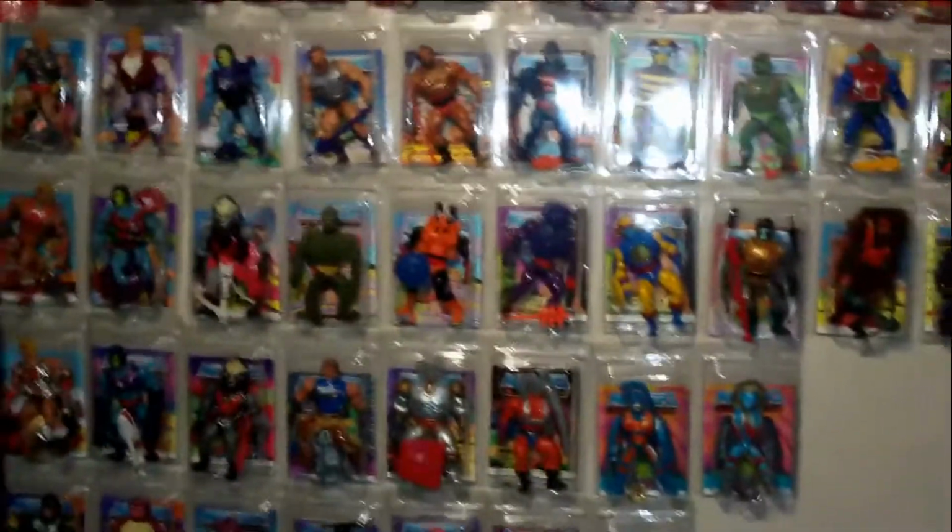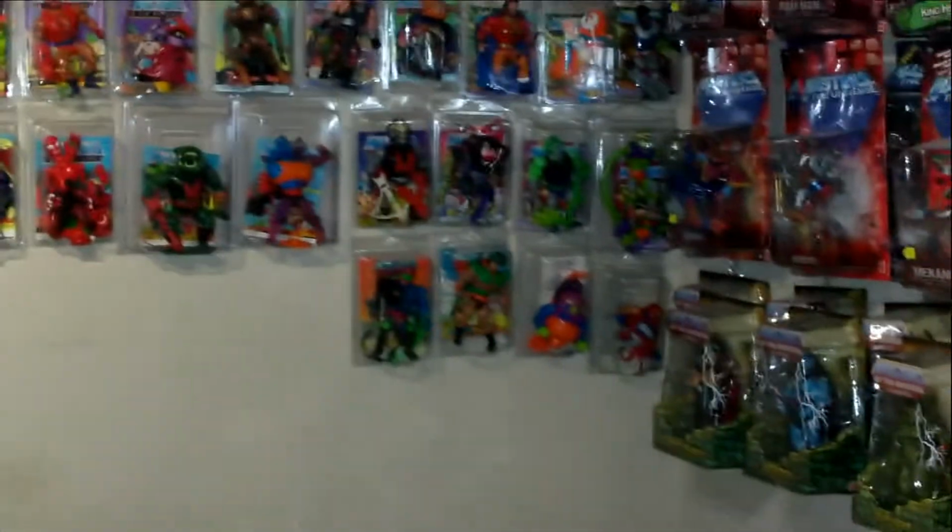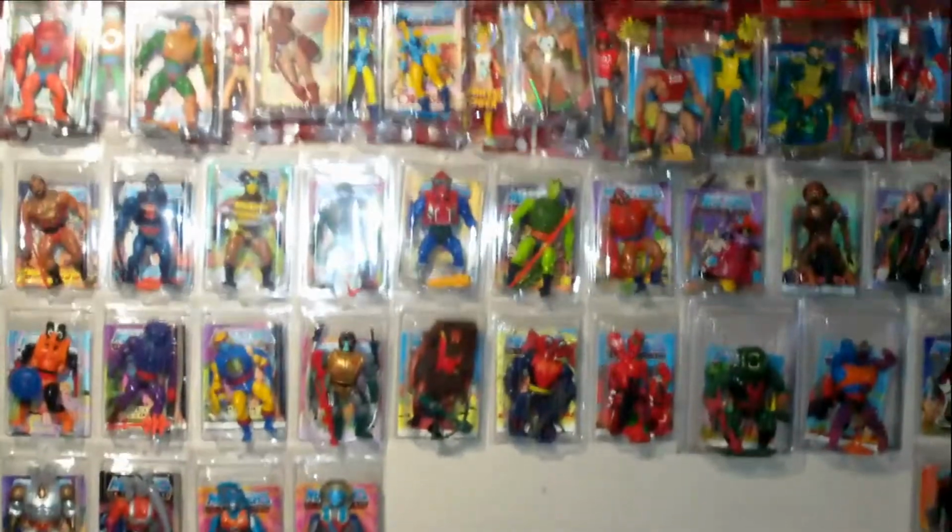Here, just to give you a last shot of what every single figure of that toy line looked like, spanning from 1982 all the way to 1986. And then we'll move on to the play sets.